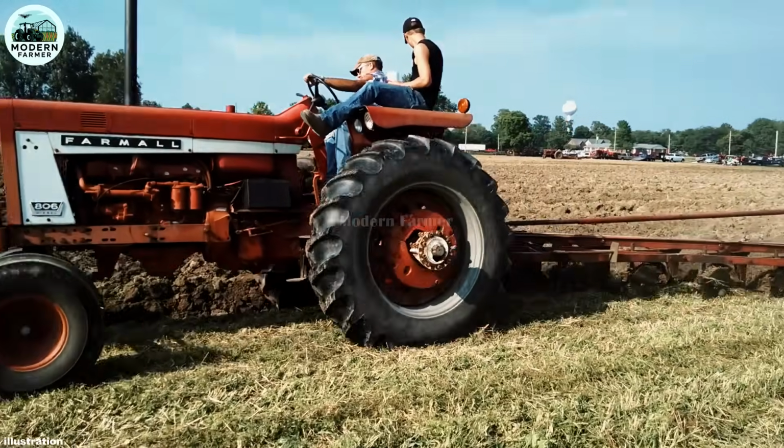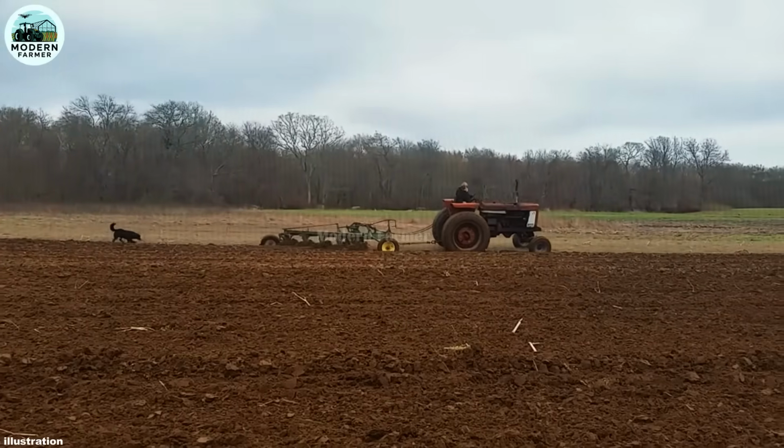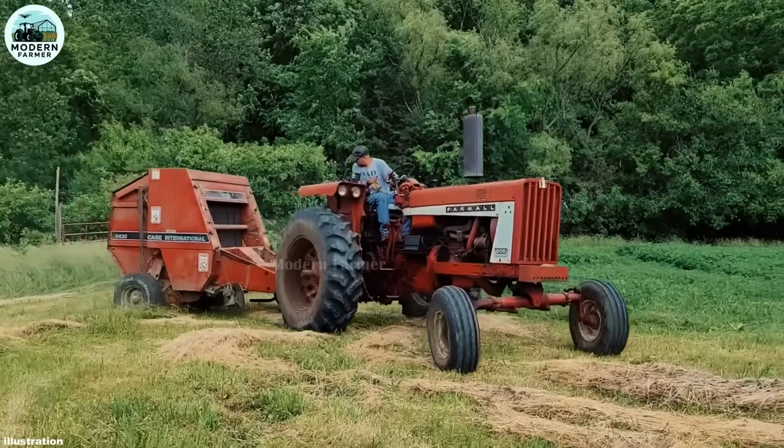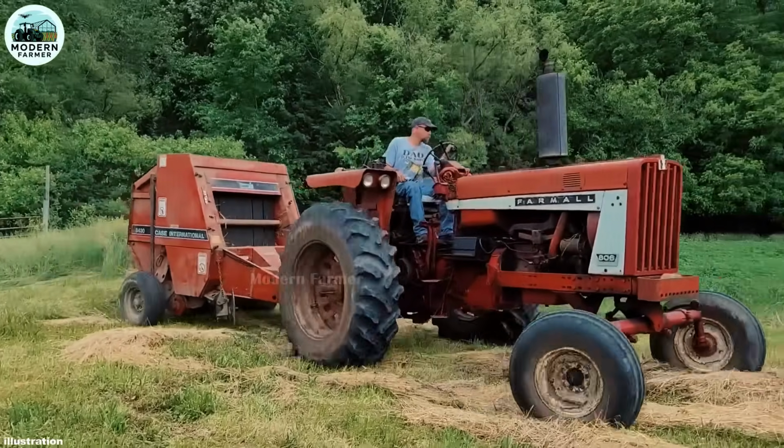And if you've ever sat behind the wheel of an 806, feeling the deep diesel engine rumble through the fields, you'll probably agree with me, it's more than just a tool, it's history in motion.